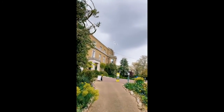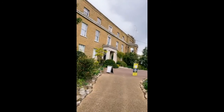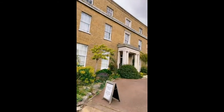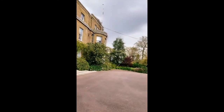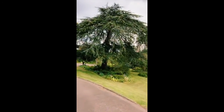We are in the Lee Valley, as it says there on the flag. I've never been inside the house. I think it is just offices, but I would love to have a look inside. Maybe they use it for weddings as well, though. There is a visitor centre here. You can have tea and cakes and learn more about the house and the gardens.